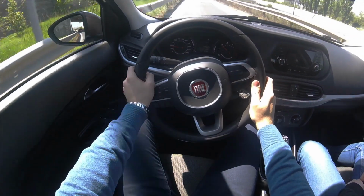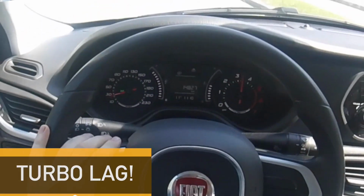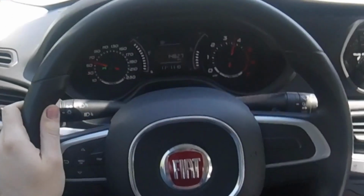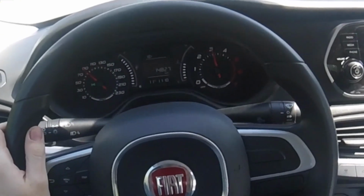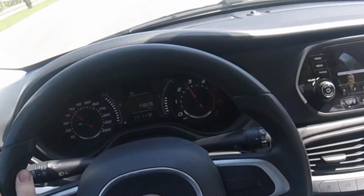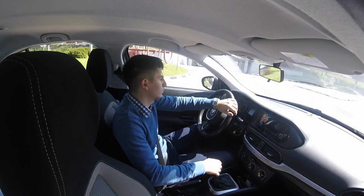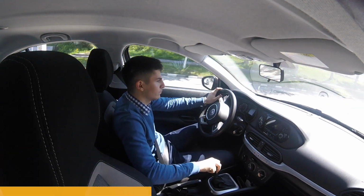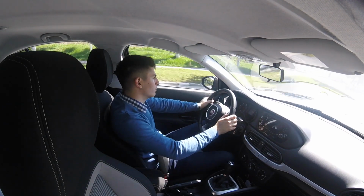The worst thing in this car is the turbo lag. Having a tiny turbocharged diesel engine on this kind of car results in a lot of lag. Now, most turbocharged engines have lag, but this car has around 1.5 seconds delay before the turbo kicks in. So simply don't count too much on it when it comes to short sprints.